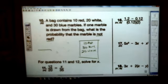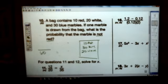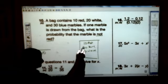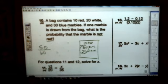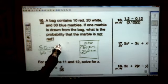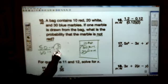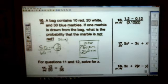So first of all, how many total marbles are in that bag, Charlie? There are 60 of them. And how many of those marbles are not red, Charlie? 50. There is your probability. You just need to reduce it. Divide both by 10, you get 5 sixths. What did you get for an answer, Charles? I got 6 sevenths. How'd you get 7?